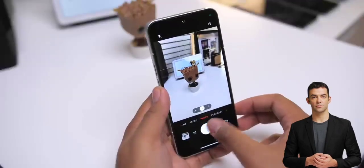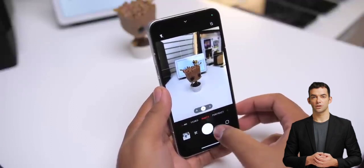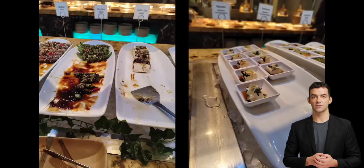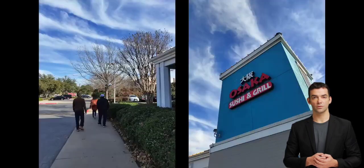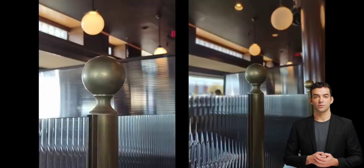Now shutter lag is still an issue. There's no 4K video recording at 60 frames per second. Specifically, low light shots still need a lot of work, and same thing with selfies, and I think sharpness could be toned down a bit, but I will say on their own the cameras aren't bad, and they're more than serviceable for most people.